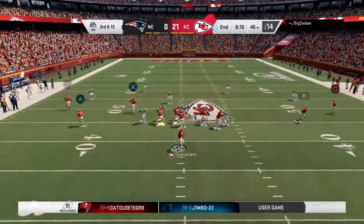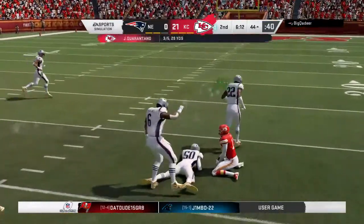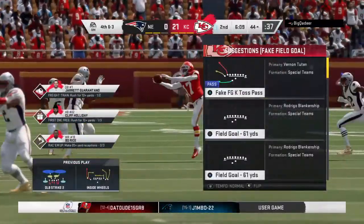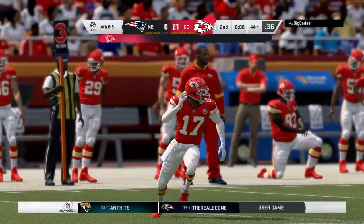He'll look to throw. This one complete to Mecole Hardman. And he'll only get this to about the 44 as they stop him short of the line to gain. They pick up 10, but it'll still lead to a 4th down.